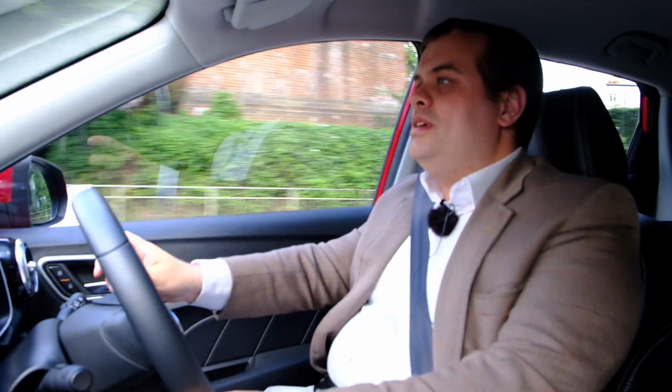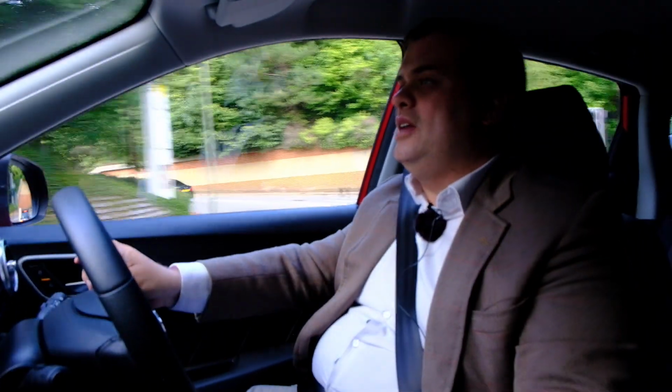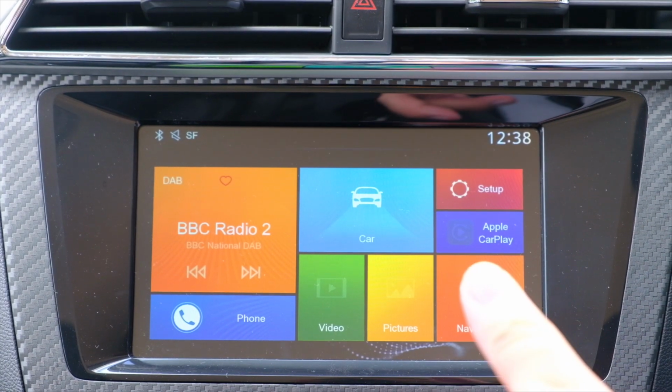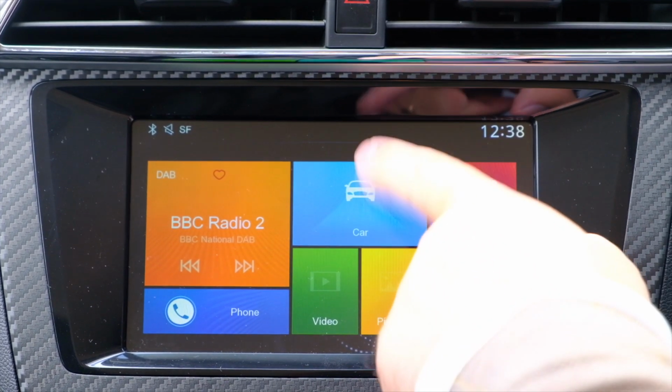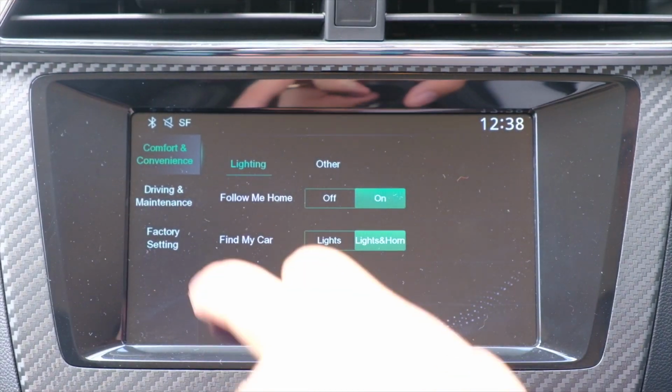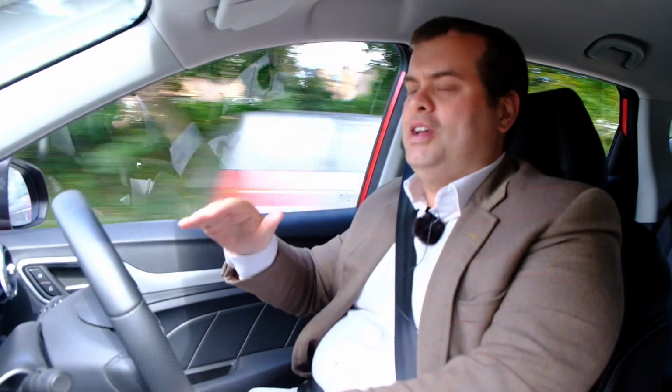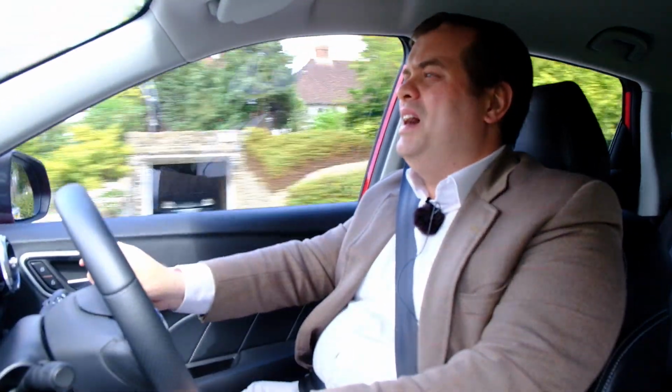The Excite trim level introduces things like, obviously, air conditioning, and it also has this lovely centre dash infotainment system that has Apple CarPlay and DAB radio. You don't get sat nav though, unless you are on the top trim level. This is the iGo system in the Exclusive model. To be honest, the Excite is what most people need.